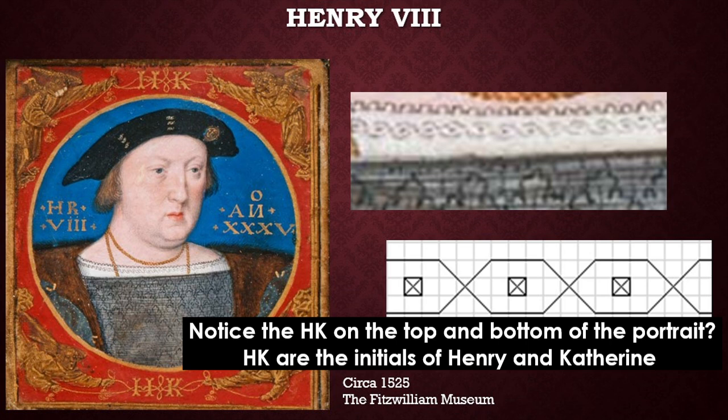He also has, it looks like, blackwork embroidery detail right along the edge of his shirt, and when you zoom in, it looks just like the embroidery that was found on Catherine of Aragon's shirt.